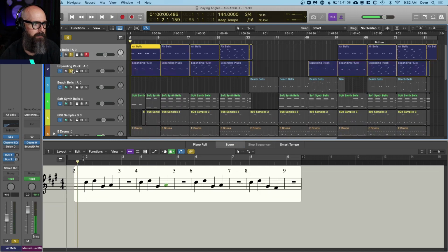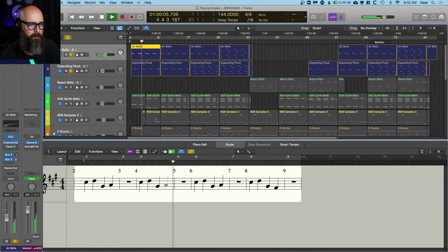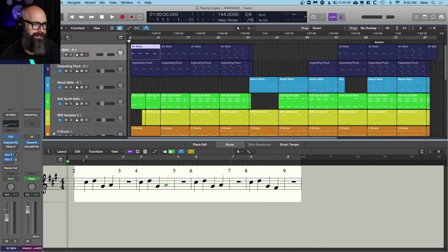If I'm looking at my melodic motive, repeat, repeat, and then wrap up the motive at the end. Nice, a little 8-bar intro. I'm getting away with 8-bar phrases because I'm at 144 beats per minute.